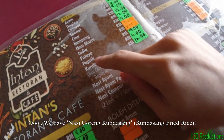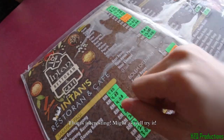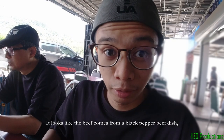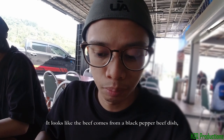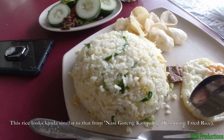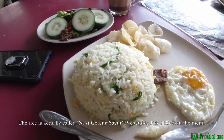Ooh, we have nasi goreng Kundasang. Interesting. I want to try. So this is it. During first impression, the beef looks like a proper beef kind of dish, but it actually has daging masala, onion, ginger. And this rice just looks kind of similar to that of kampung, maybe. I don't know, maybe that's just me, but it's actually nasi goreng sayur in the menu.